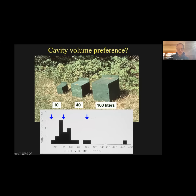And I chose these volumes, 10, 40, and 100 liters, because I knew that in nature, a 10-liter cavity was very rare. A 40-liter cavity was quite common. That's typical bee tree cavity size. And 100 liters was, again, very rare.